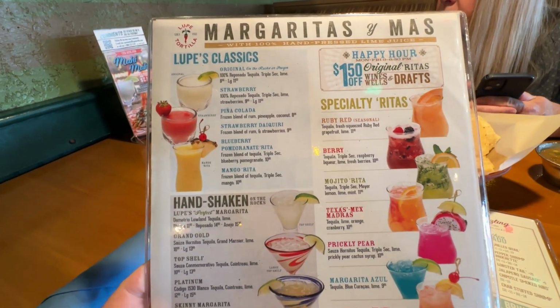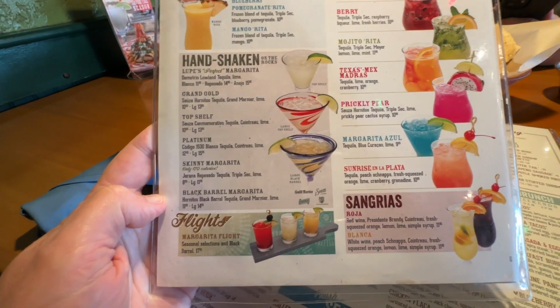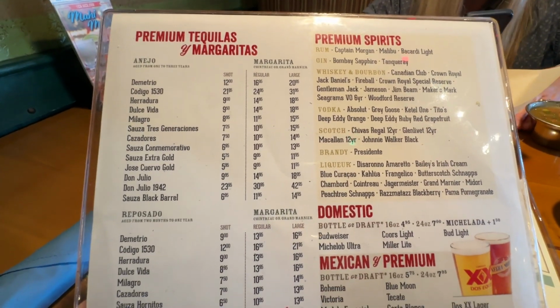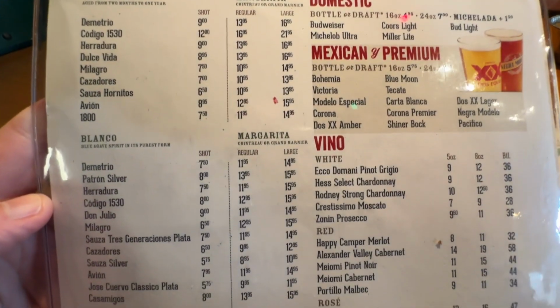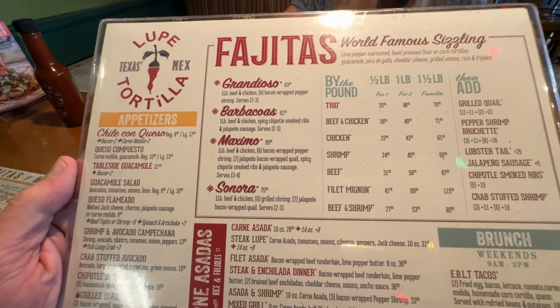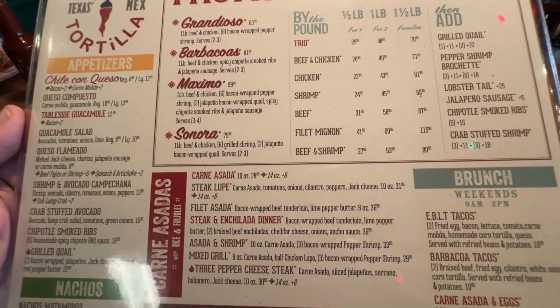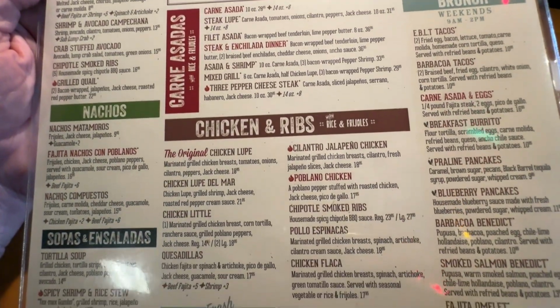In addition, there is a large specialty drink menu, which includes specialty margaritas and other specialty drinks, as well as premium tequila margaritas and domestic and Mexican beers. After looking over the menu, we decided on some queso for an appetizer and a pound of chicken fajitas. From the drink menu, we ordered margaritas.